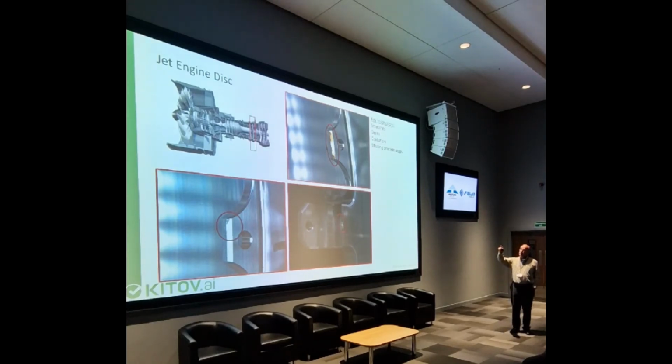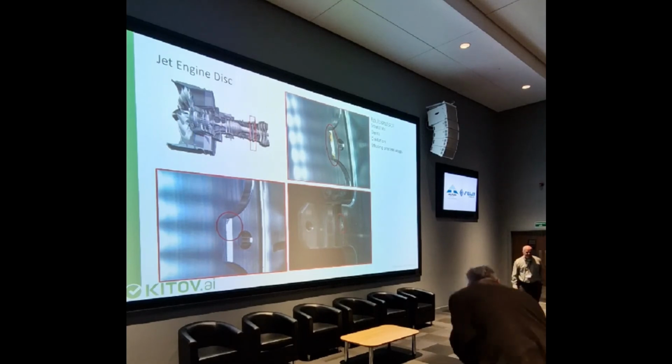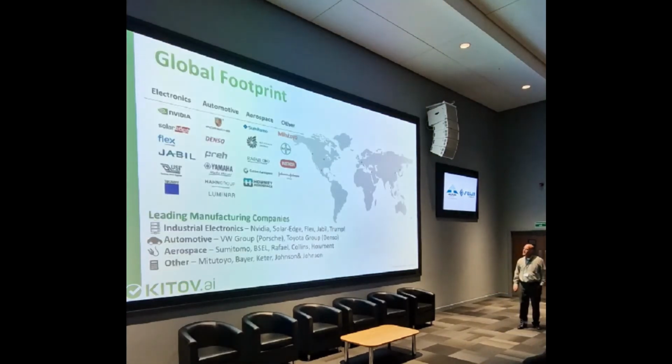And a very complex jet engine, turbojet engine defect, that, of course, we hope that when we fly in an airplane, we don't have these kinds of defects on the plane that we are flying on. So this is definitely sensitive.